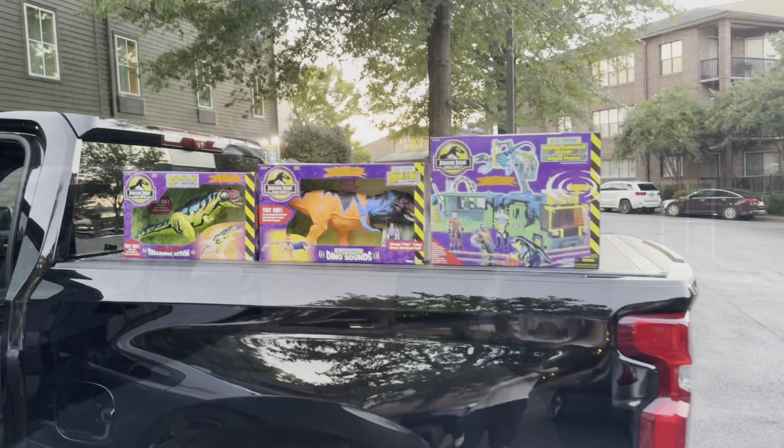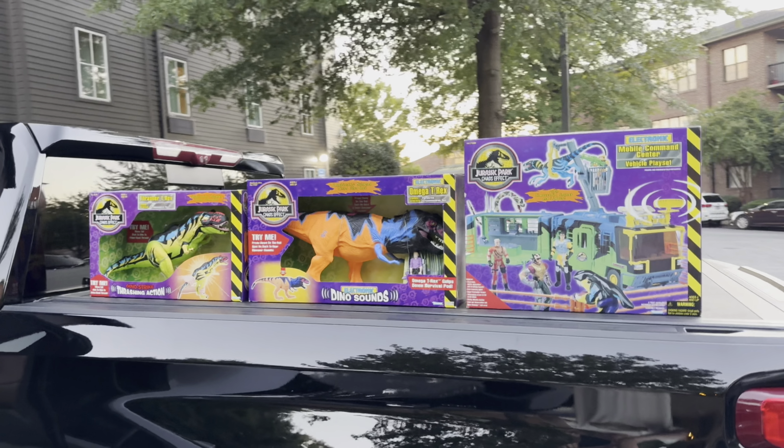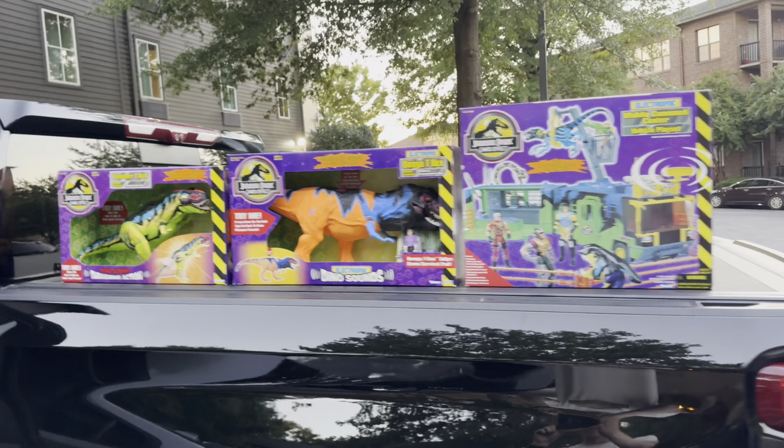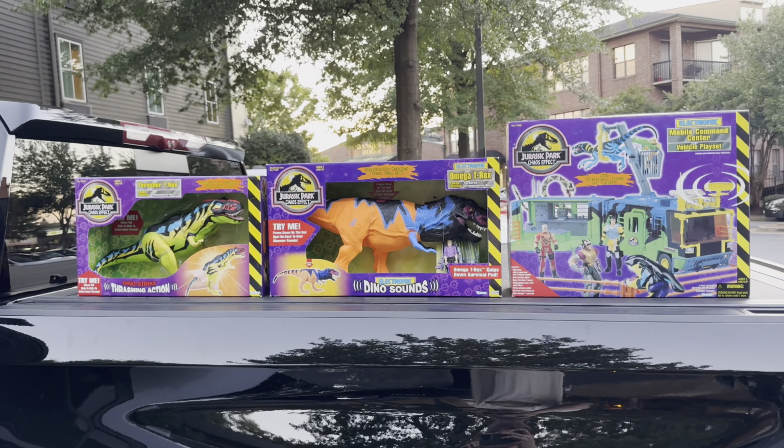So now I've made it into Atlanta and I'm here to pick up the figures, so let's check them out. And here we are. Oh my goodness, guys, this is absolutely incredible. It's literally a dream come true for me. So now let's get these back to my collection so we can take a really close look.